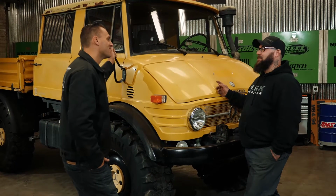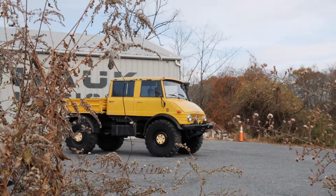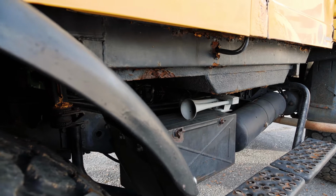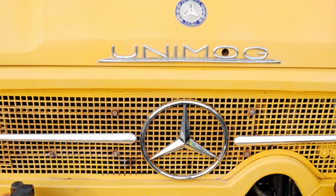So Jake, what do you think of the old Unimog? Man, it's my first time in a Mercedes, but I am in love with this thing. I'm telling you, this is a rare one. A Doka 416 is a 4-door hardtop Unimog. They only built a few hundred of these things. It's really cool, it's very unique, it's German engineering at its finest, but this thing is outdated.